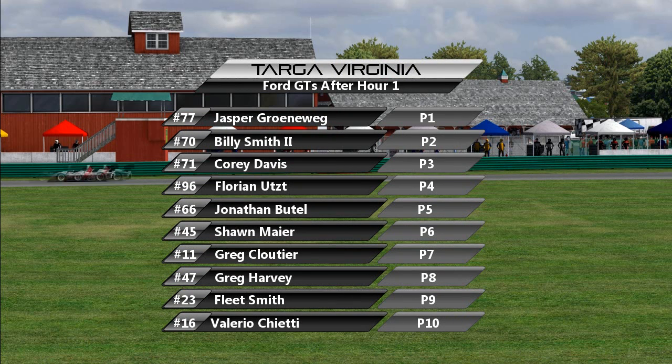Davis is up into 3rd after Malia, Chiati and Piski have problems, but I'm not sure whether they're still in the race or not. It's all looking okay at the moment.